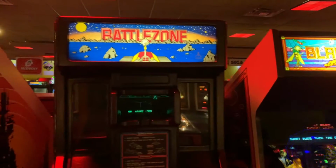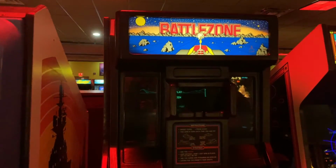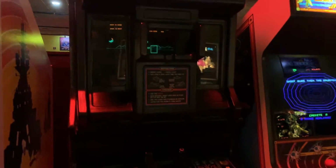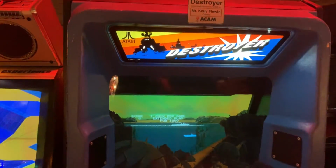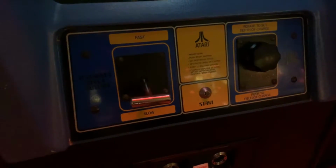And we've got the Battle Zone cabinet here. This one was really cool to see again. Again, haven't seen this for a long time. Very neat. And then right next to that is Destroyer from 1977. I've never seen this one in person, so that was kind of cool to see.